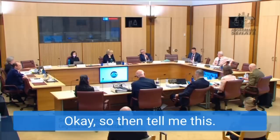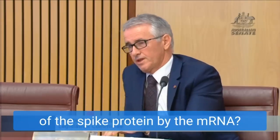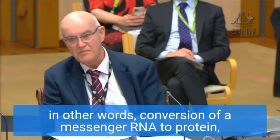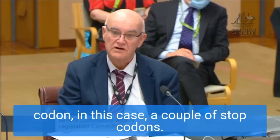Okay, so then tell me this. What is the off switch for the production of the spike protein by the mRNA? So the off switch for translation, in other words, conversion of a messenger RNA to protein, is actually the fact that there is a stop code, in this case a couple of stop codons.